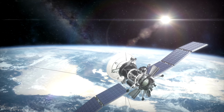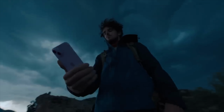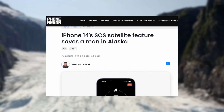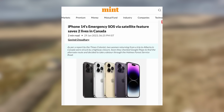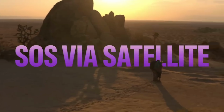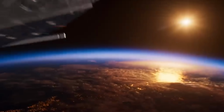help of satellite connectivity. Apple was the first one to implement this, and so far it has already saved a number of lives. Recently, a man was rescued after getting stranded in Alaska. In another situation, 2 women were saved after getting stranded in British Columbia. So all of this is thanks to the satellite connectivity. It is indeed a life-saving feature that Google is finally adding with Android 14.